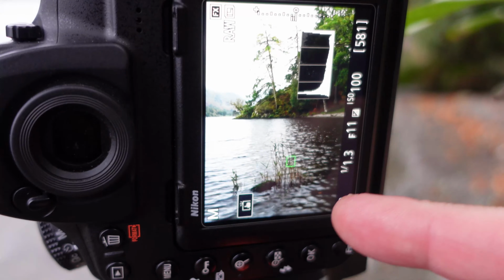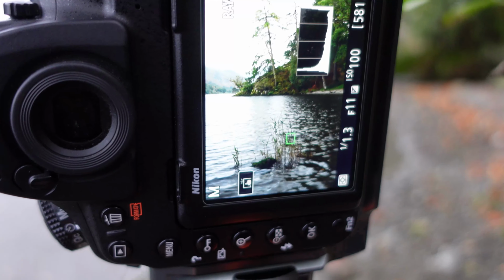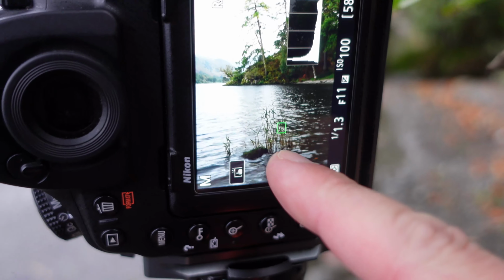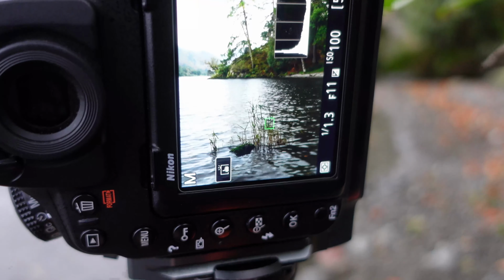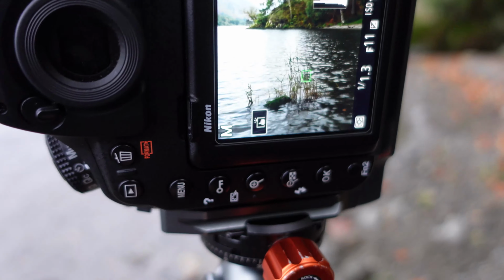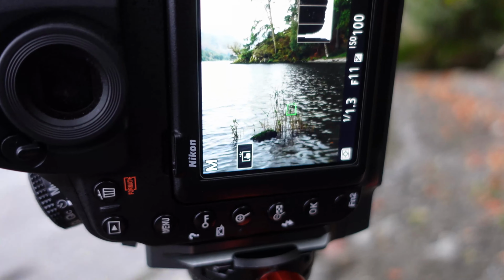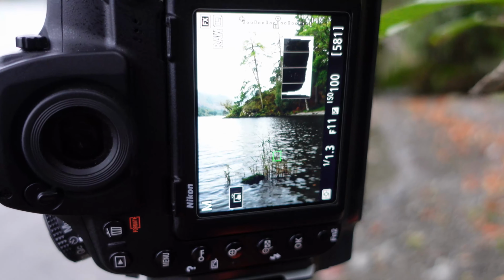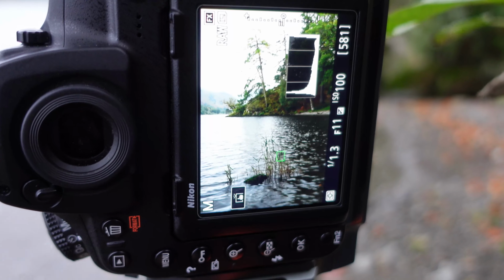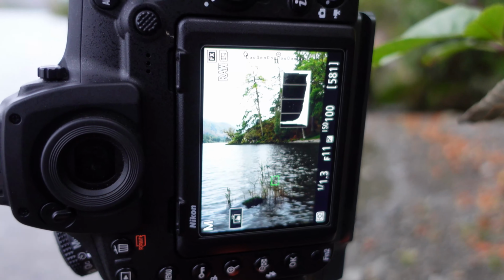Now I might slow these ripples down a little bit because I really don't want them. The only thing is, look, can you see the reeds moving? I don't want movement, I want a still. So it might not work. I might just have to keep coming back until I get this shot. But I'm going to have a go now because I want to see what it looks like on a bigger screen as well. So yeah, let's take this shot and see how it comes out.